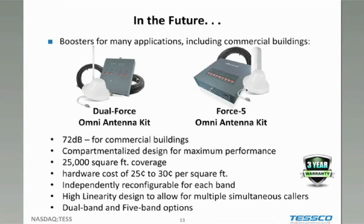The last class of products that we have is what we call the enterprise or in-building solutions. We have 2 products that historically have been workhorses for this company. The Dual Force, formerly known as the 2020, is a 2-band, fully attenuatable unit. It can be adjusted uplink and downlink on both 800 and 1900 frequencies. They kind of tap out or max out at about 72 dB, and can cover about 25,000 square feet now.